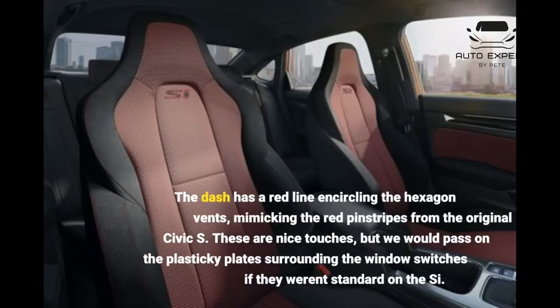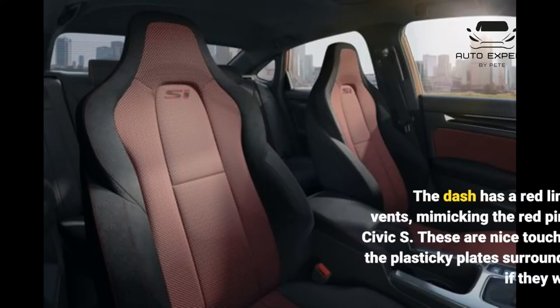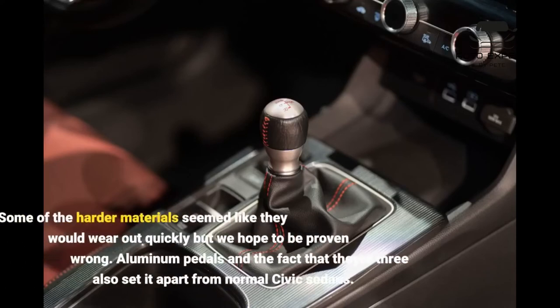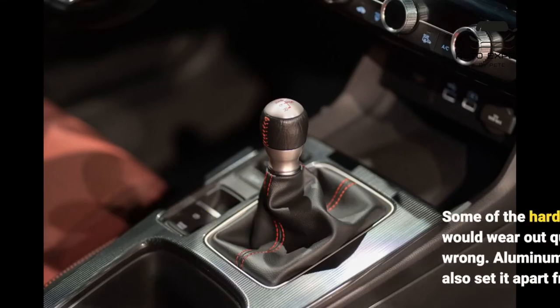The dash has a red line encircling the hexagon vents, mimicking the red pinstripes from the original Civic Si. These are nice touches, but we would pass on the plasticky plates surrounding the window switches if they weren't standard on the Si. Some of the harder materials seemed like they would wear out quickly, but we hope to be proven wrong. Aluminum pedals and the fact that there are three also set it apart from normal Civic sedans.